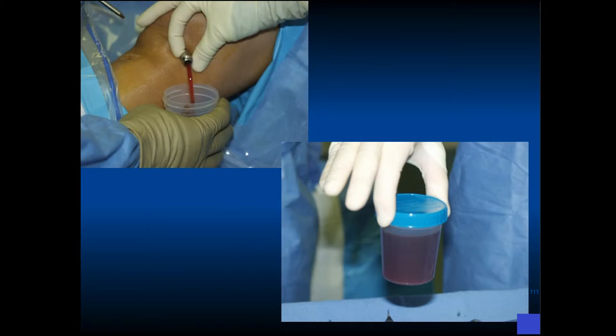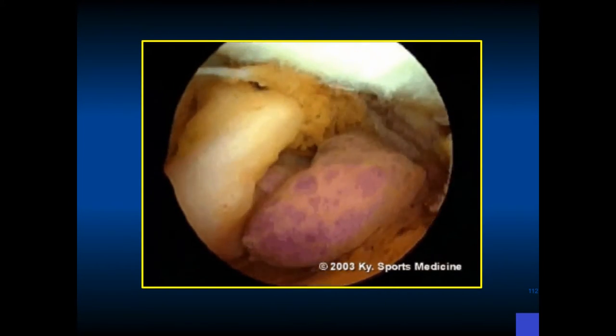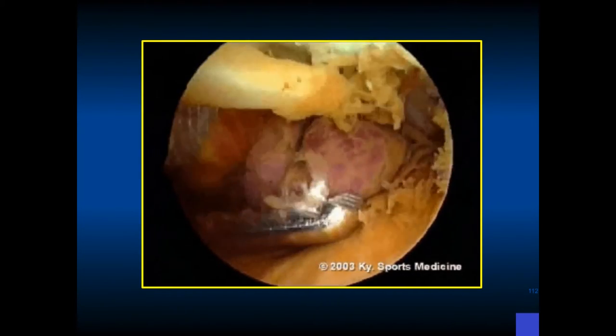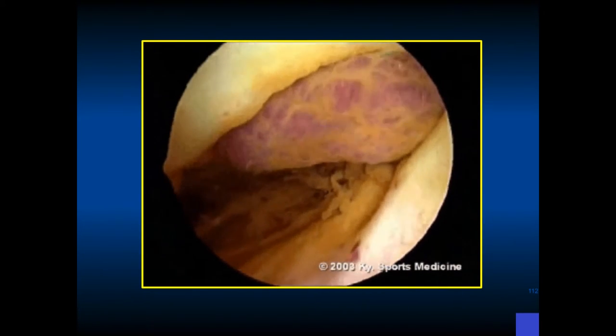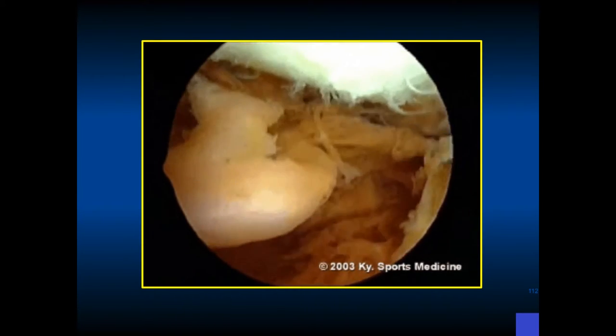This is the classic fluid that comes out in a PVNS patient. Orange bloody fluid, but thinner. It's not truly a hemarthrosis. Classic appearance of the PVNS. Hemosiderin has to be in the histologic diagnosis, but there is synovitis basically everywhere. You can see how extensive the synovitis is on this video.